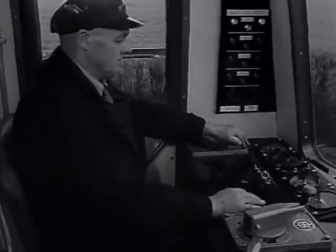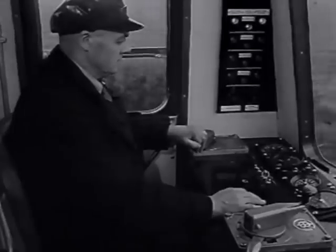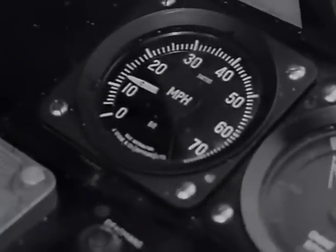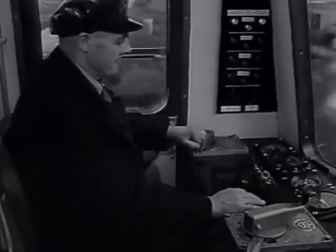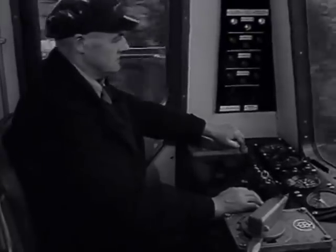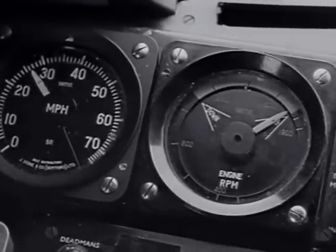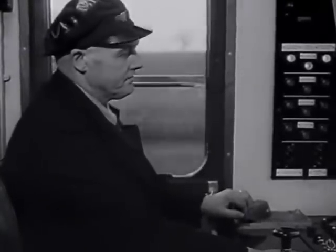Off once again. Up to second gear. Things seem to be all right now. Yes, that's the right change-up speed from second to third gear. The brake band wear adjuster has done its job and everything is working correctly again in the gearbox.